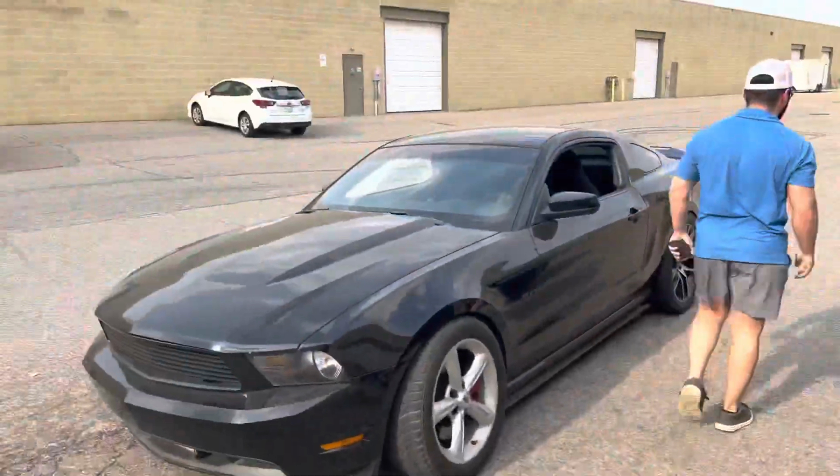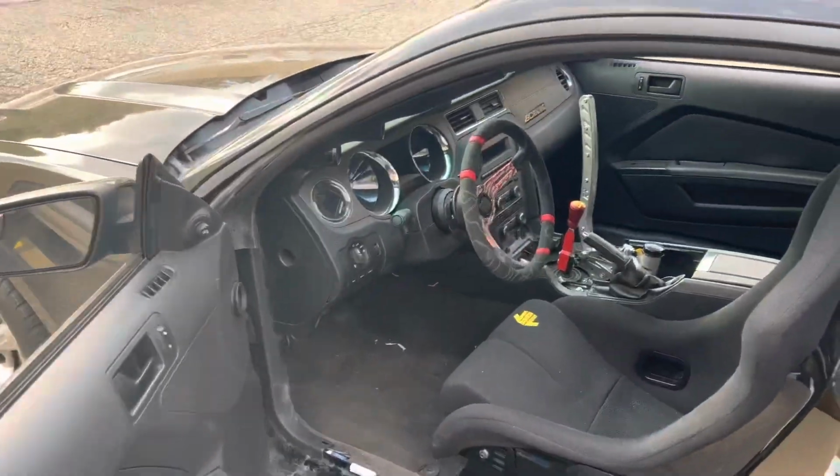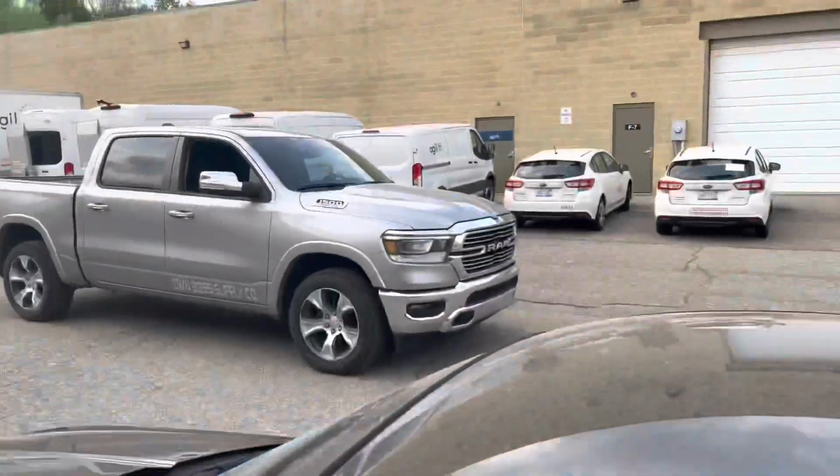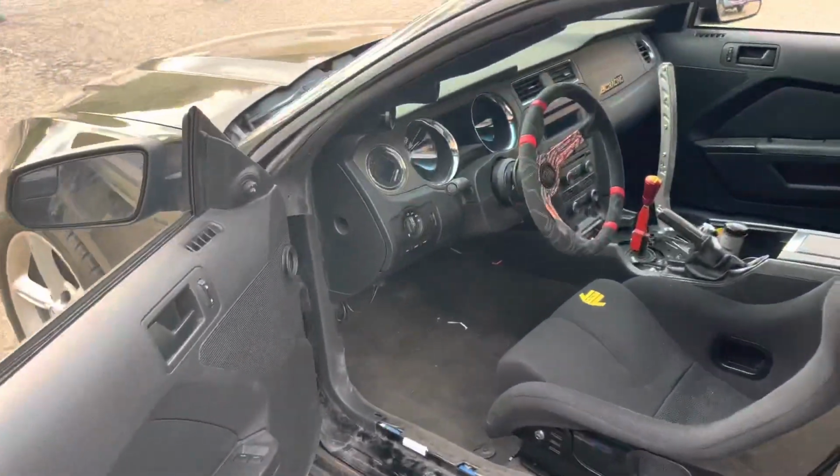This baby right here is a winner. The drag car matches the drift car. That's right. I bought this thing with a blown motor. Completely stock, I should say. Completely stock car and tore it apart. Swapped the motor out with a brand new crate motor.